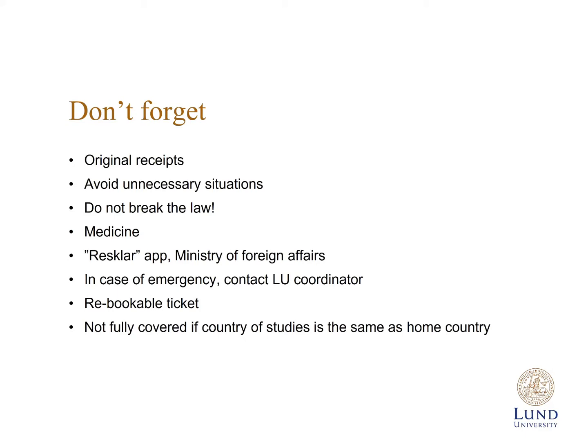Don't break the law. If you are on medicine, bring as much as you need for the full period, and if you can't, consult your doctor. Make sure the medicine is allowed in the country and not considered a drug. Download the Ministry of Foreign Affairs app, Svenska UD, where you can find step-by-step guidelines.